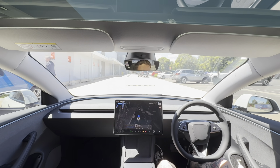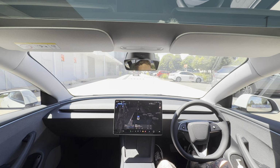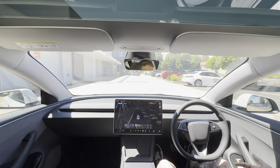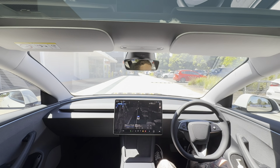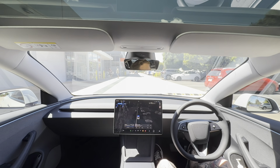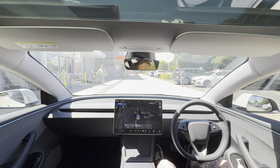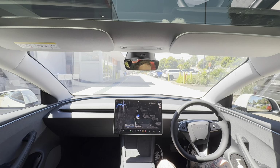Going to drive out of the car park here over a couple of speed bumps. If you were following a lot of the American videos, speed bumps were actually an issue for a little while there. Wouldn't slow for them, but in version 13, slows for those. Perfect, no problems there.